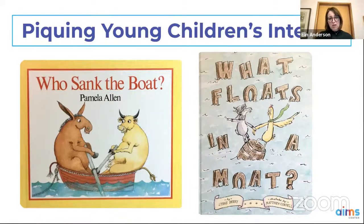And then What Floats in a Moat? Some animals are designing a boat to float across a moat, and what materials do they use to design their boat, and what kind of boat do they design? So that might be a starting point to get young children interested in exploring an activity like this.